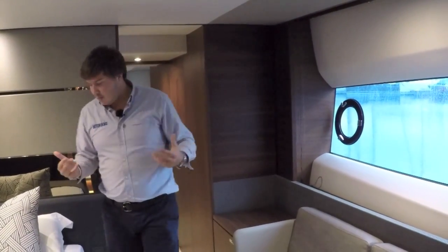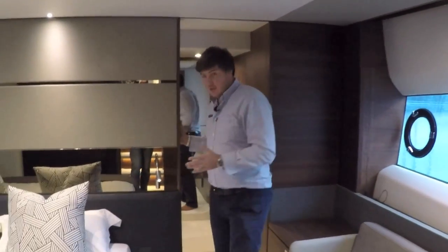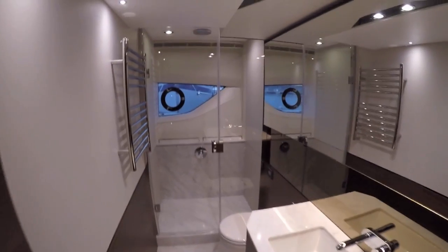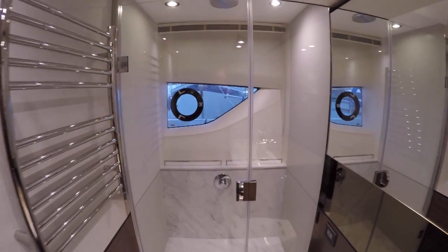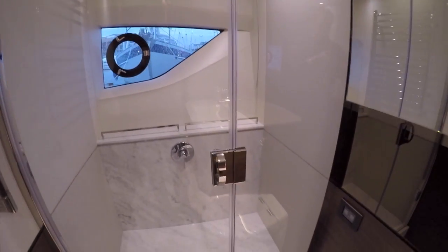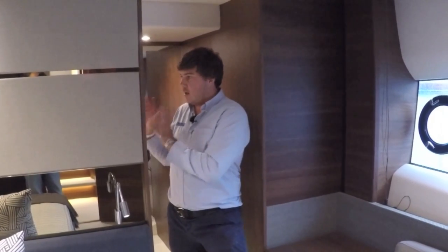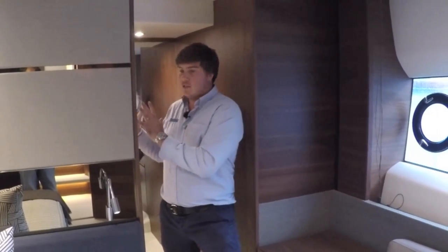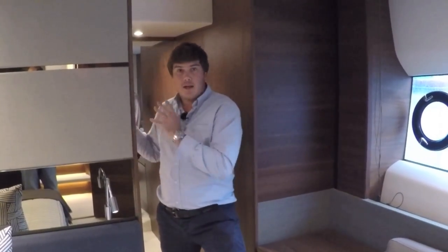The feeling of space is wonderful as well, and something that Princess has managed to do on this boat is get the heads behind the bed head, which is something that they've formerly only been able to do on sort of 70-foot boats, so to have it on a 65 is a real treat. And of course that means there's great space in the bathroom itself, but it also means there's an extra layer of insulation between where you're sleeping and the engines.